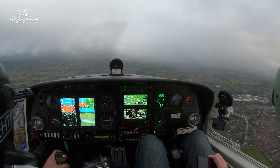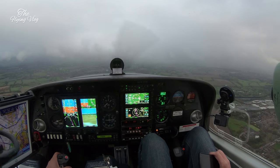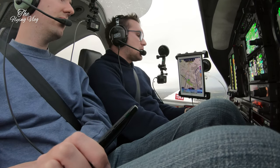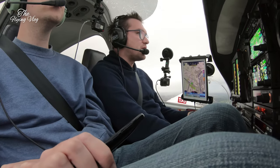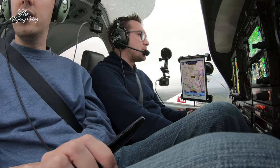993 hectopascals. You've got one ahead of you doing an overhead join. Pick up the one ahead, 993, 21 left-hand circuit. Or should we just keep it tight? It's fine, I think you've got room for it. Golf Alpha November Yankee, we are 2 miles to run, descending to 1200 feet. Probably going to go for a bad weather circuit, just because the line of weather looks like it's on the downwind leg from runway 21 left at the moment, so we're going to keep it quite tight.